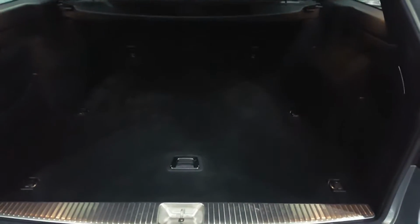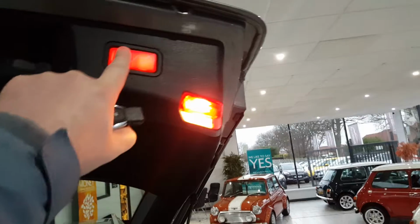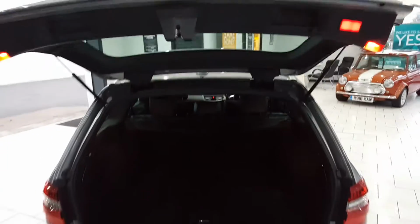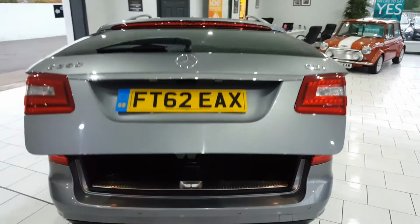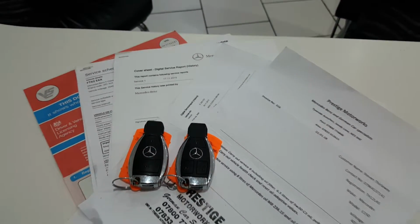There's a very large boot with split folding rear seats for additional storage. Tailgate's also power closing. You have 2 keys for the car, an excellent service history.